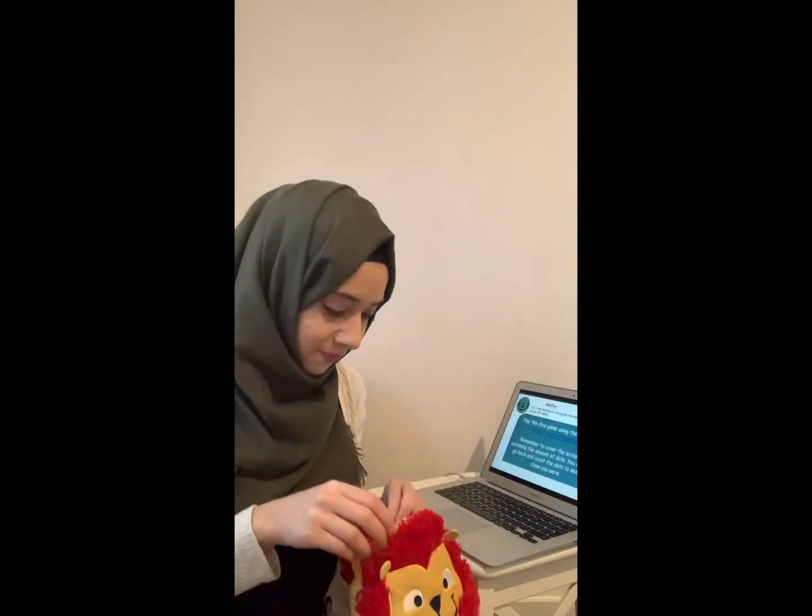Fantastic. Okay, I've got a few things in this bag. What could it be? It's quite noisy. I have some magnetic numbers in here. And every time I show you a magnetic number, I would like you to shout out the number on the screen and also show me how many you can see using your fingers. Do you think you can do that for me? Let's begin.